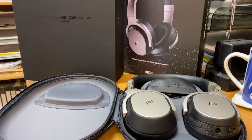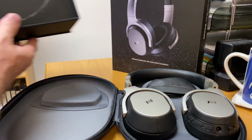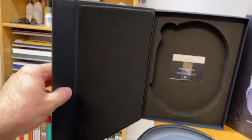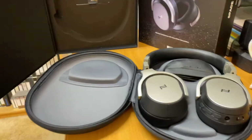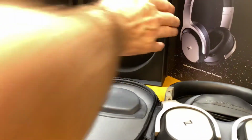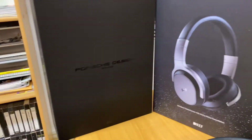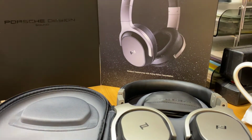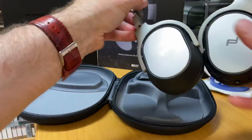You can do both. Design wise, first off, this is the box that it came in, and I'll swing it around so you can see. It's beautifully packaged. It's all foam, and the headphones are placed inside their actual case, and you can see the outer packaging. The box actually has a nice feel to it. It's got the Porsche Design Sound, brought to you by KEF, and the noise cancelling side of it.